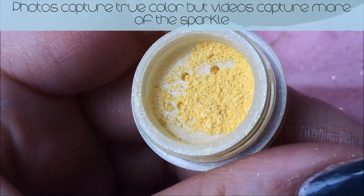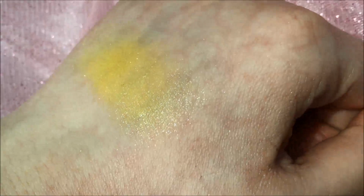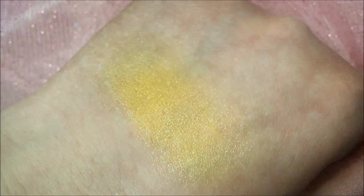Alright, so this color I think is just such a fun little pop, which of course, you had to have a yellow sort of themed shadow in this collection. The sparkle is absolutely stunning. It's such a bright, beautiful, vibrant color, and I really like how well it blends out. It's maybe a teensy bit patchy over some primer, but it's really not all that bad.